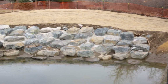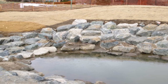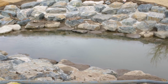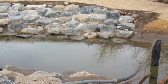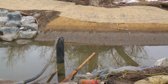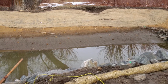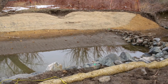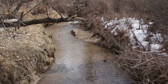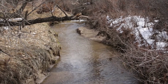And this is a monster drop. It is something else. There's a lot of grout and a lot of boulders in there. And that will control the water dropping down in elevation. There's a settling pool down there that will slow the water down as it discharges, and then it'll leave the area in a controlled manner and go on its way. So slowing the water down stops and slows the erosion downstream.